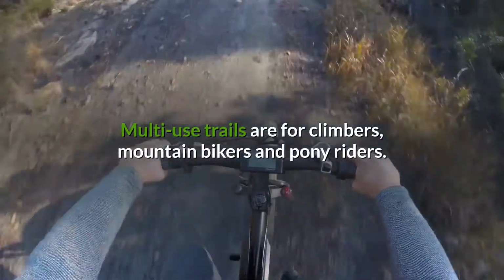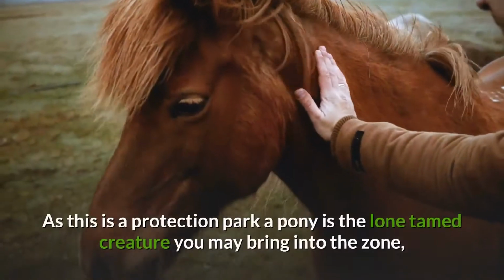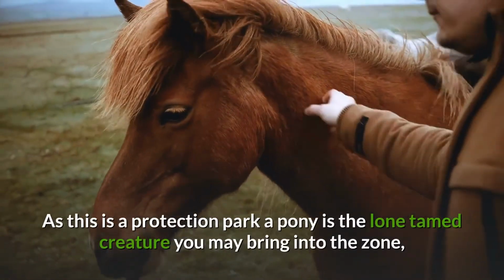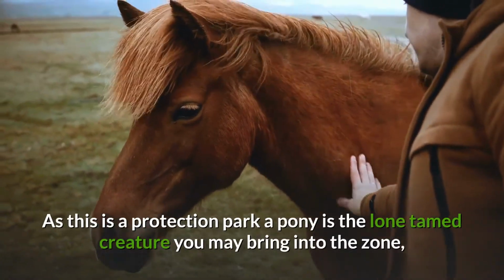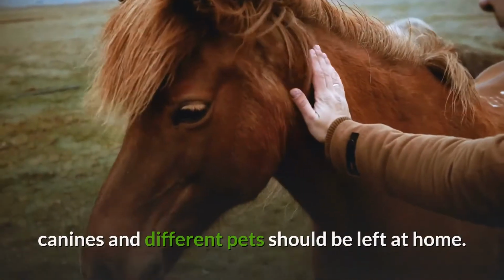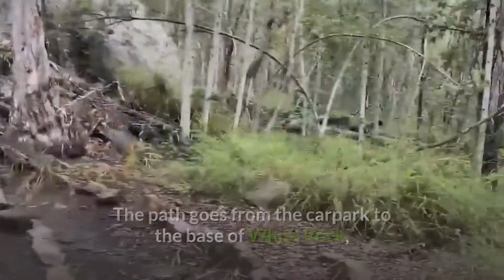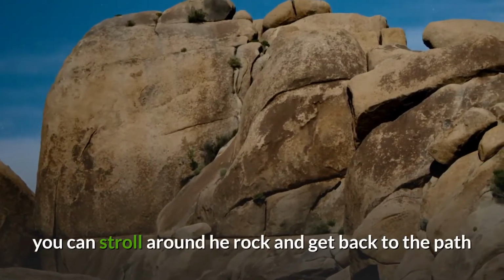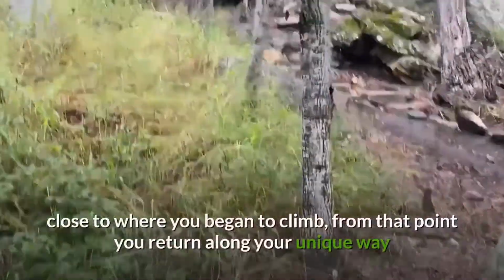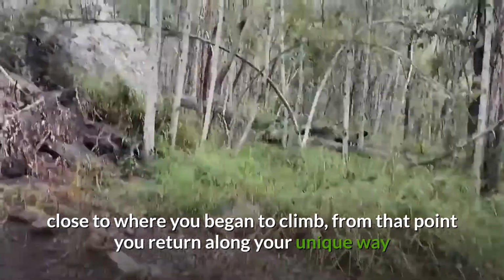Multi-use trails are for climbers, mountain bikers and pony riders. As this is a protection park, a pony is the lone tamed creature you may bring into the zone. Canines and other pets should be left at home. The path goes from the car park to the base of White Rock. You can stroll around the rock and get back to the path close to where you began to climb. From that point you return along your original way.